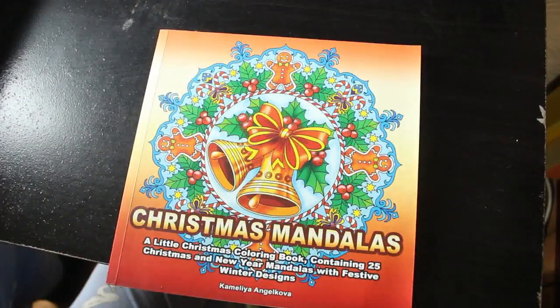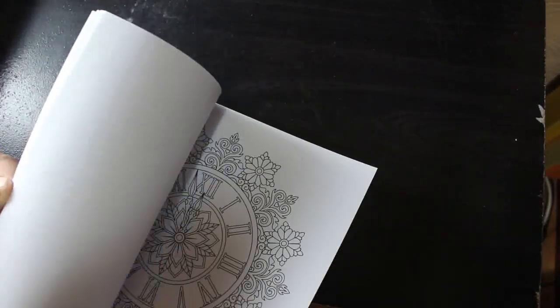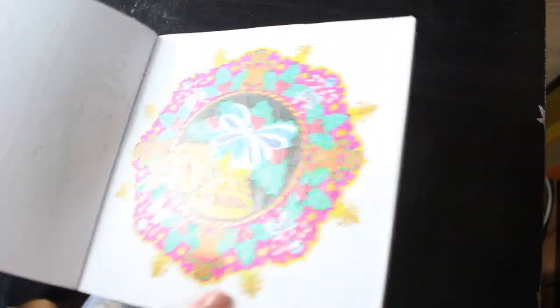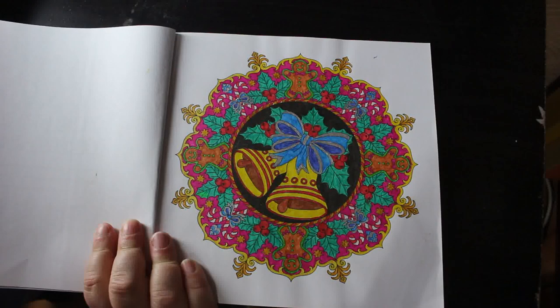Christmas Mandalas by Camellia Angel Cova. This is one of the smaller books. I know I've done one in here. Whether it's only one or I've done two, I don't know, but I'm going to have a quick look. Definitely done one. It's probably the very first one. Here it is. I did the first one, which was just the bells. And again, it's all done with glitter gel pens, which I absolutely adore.